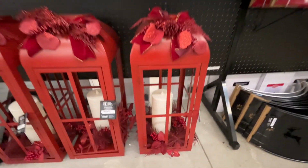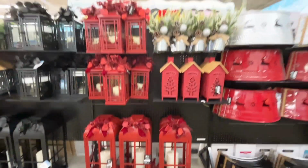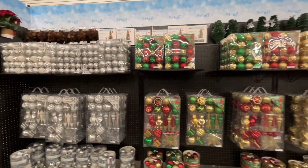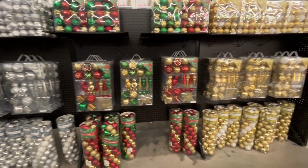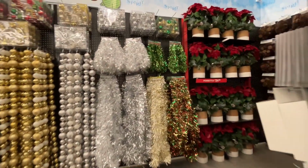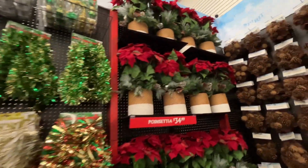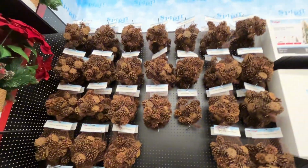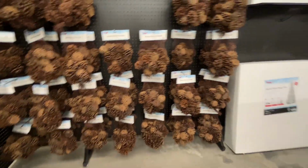That one does have a light in it, I believe. But yeah, really cool over here. Behind me we have some more ornaments, which is really cool. Tons of ornaments. And then some more tinsel if I didn't already show that. Then over here we have some plants, which are all $35, and some pine cones, which are also really cool.